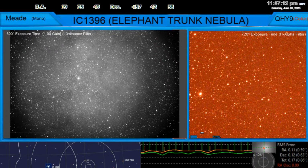So we're going to have fun processing this one. Tons and tons and tons of fun processing this one. We're about 4 minutes away, and then we'll move to the Cave Nebula. This will be an object that will be a little bit of a challenge. But there's no challenge not too great for me.